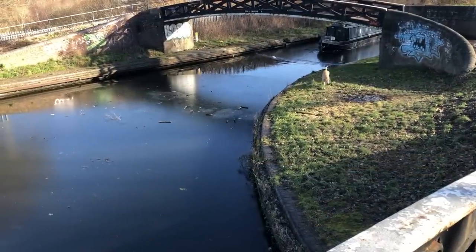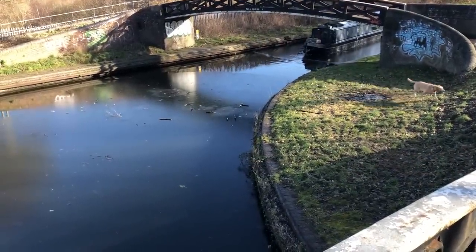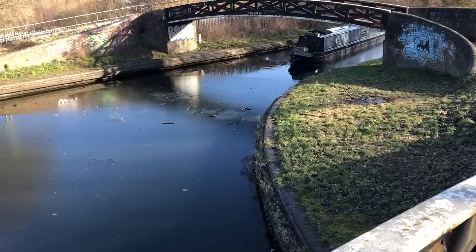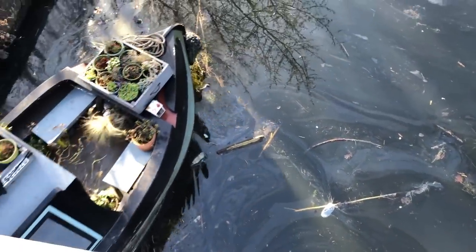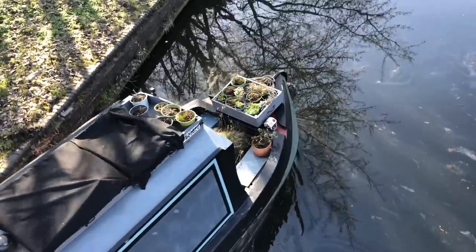Right, so Mr. M is going to turn the boat round now, so we're going to come down the Netherton branch and I am going to meet him before we go through the Netherton tunnel. On the bridge, it says this is the direction to hell. So we'll just have to see what that's like.